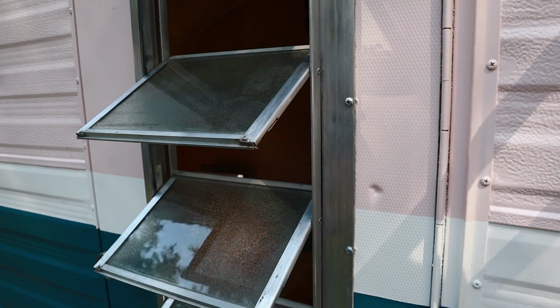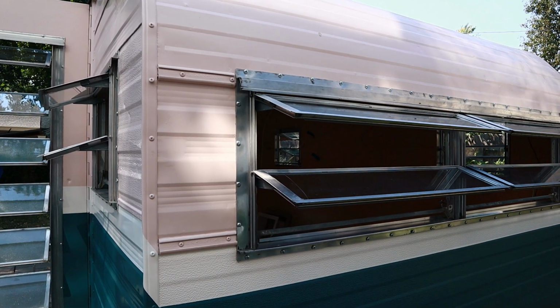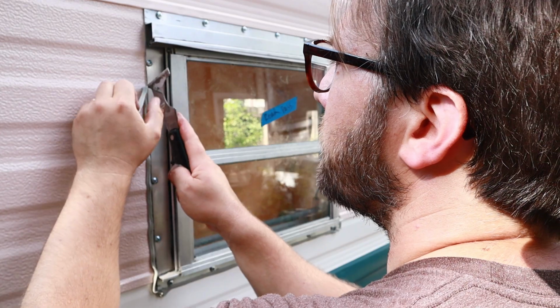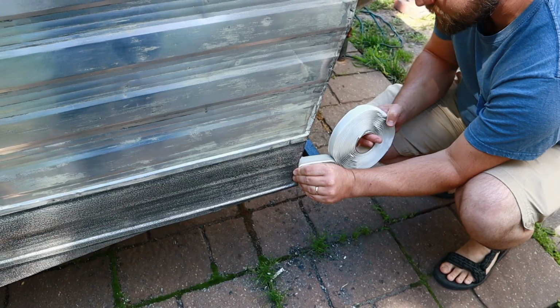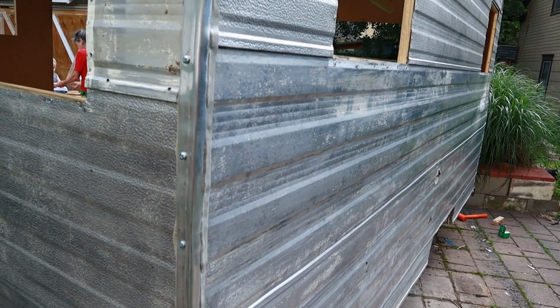I like vintage windows. I certainly wouldn't want to replace them with new ones, but you're gonna spend some time on them. And of course, when you're putting windows back in, or when you're putting on your roof rail or J-rail, depending on what your camper has, anything that is a metal-to-metal connection, essentially, you're going to need some butyl tape to make that seal in between there.